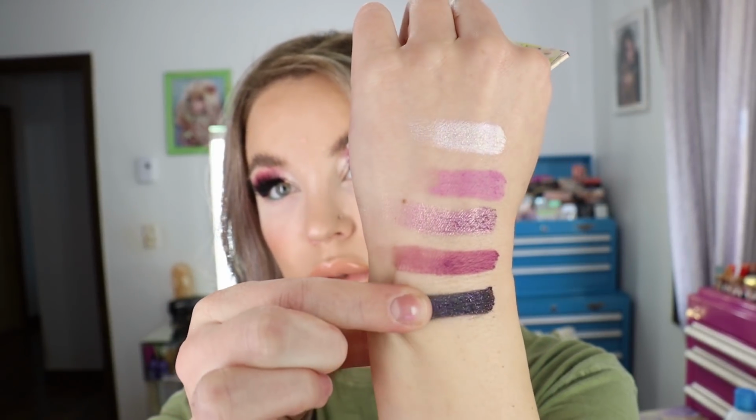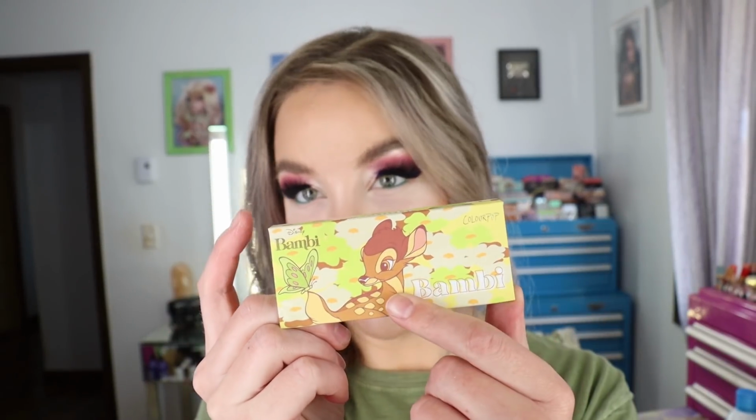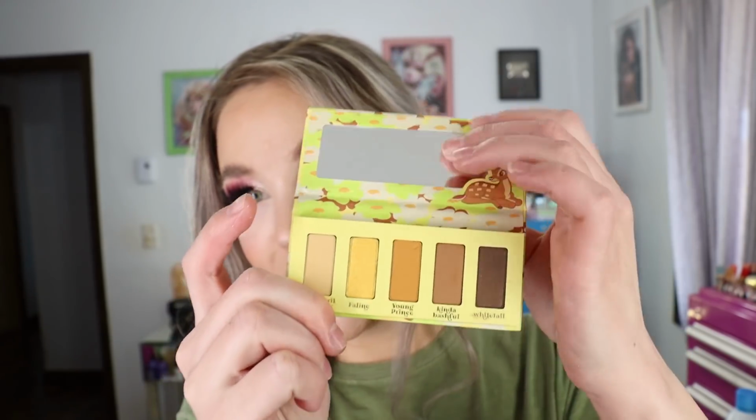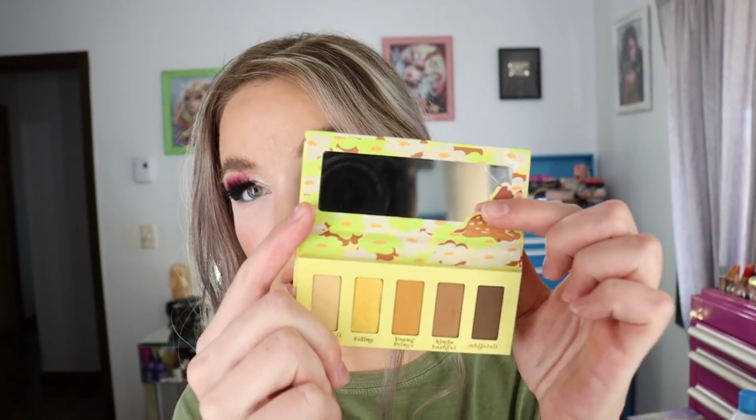I was really impressed with the formula in these palettes. And then lastly, we have Bambi, which is a warm neutral palette, and there's 1 shimmer, 1 sequin, and 3 mattes in this guy. And then you've got Bambi on there. I know I'm a child, but here are the shades. And look at the detail in the mirror too. I love that. All of them have got the little guy inside too.